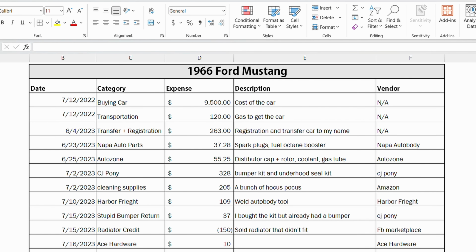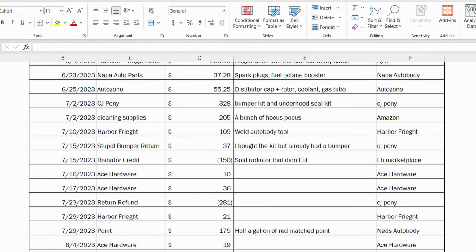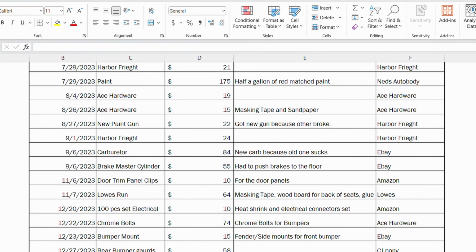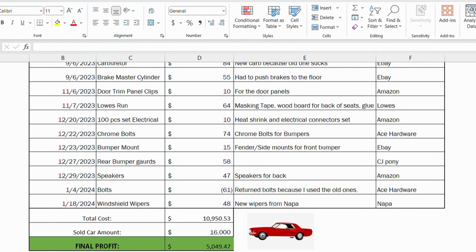I did get a lot of credit back because I misordered a lot of different parts, so I had to return them. A lot of the other stuff is just miscellaneous. The total cost that I put into the project was $10,950. I sold the car for $16,000, which left me with a final profit of $5,049.